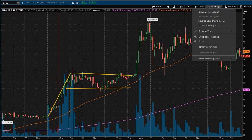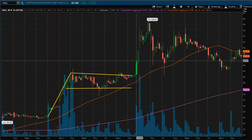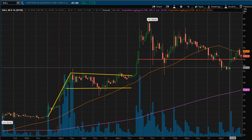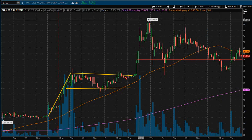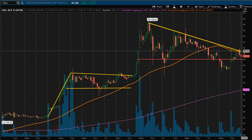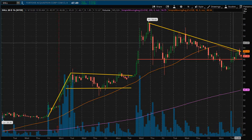So as you can see, there is some support right about here at the $46 area, and price has dropped below it momentarily, but pretty much over the most part of this, it has stayed above it. And then the price is also putting in lower highs, creating a downward trend when connecting through like this. So now we have a triangle pattern forming. Triangle patterns tend to be a continuation pattern, meaning they're going to continue the overall trend.